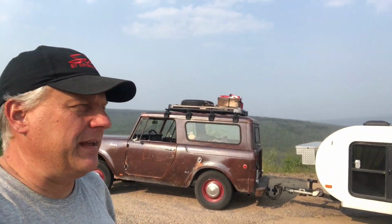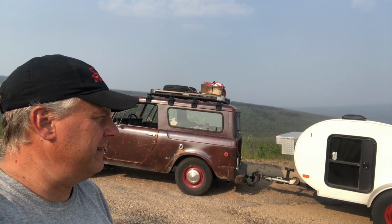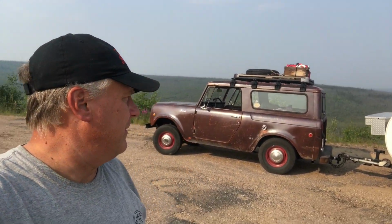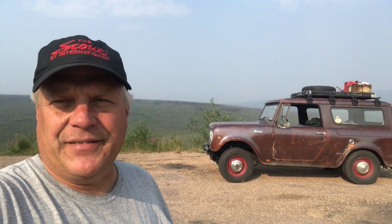So we just started up the Top of the World Highway, also called the Taylor Highway. Is that right? Taylor Highway. I mean, we've been on it for like 5 miles and already the views are astounding. The road is pretty rough, so we're taking our time, and it's steep. I would say that section I just came down was a solid 10-12% grade for a little bit anyway. It's kind of a hazy day, but the views are still spectacular.